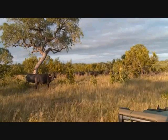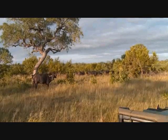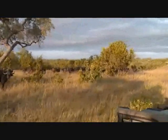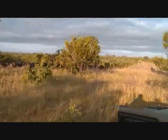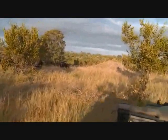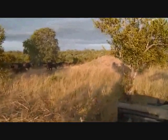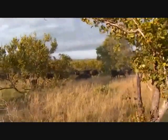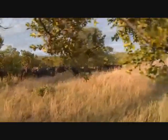Very, very important cog in the ecosystem here, these big herds of buffalo. They come through, trample the grass, and what other important thing they do is as they move, they fertilize by defecating as they go. That's very important for the bush. They're big mobile lawnmowers and fertilizing machines, all rolled into one.